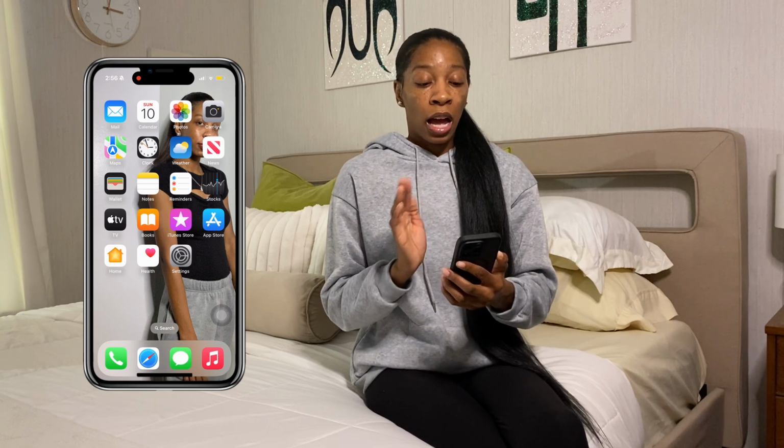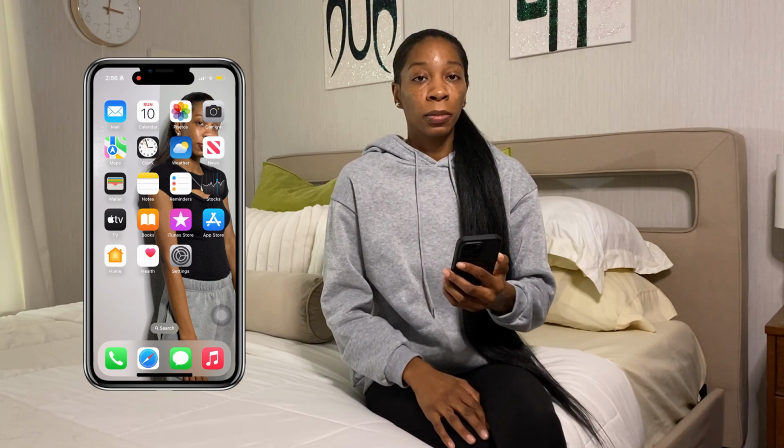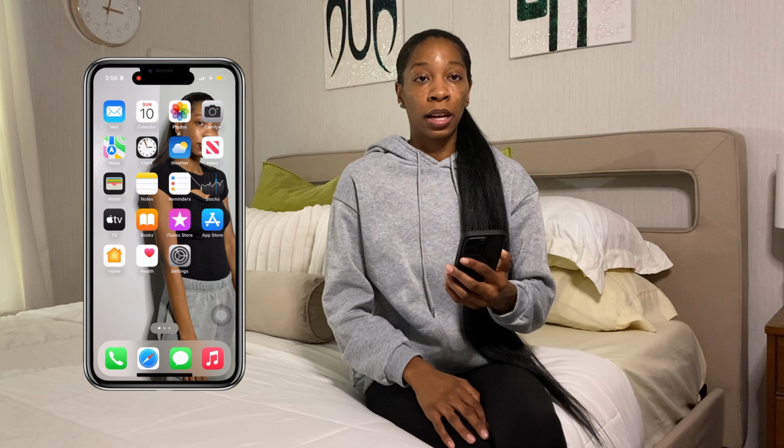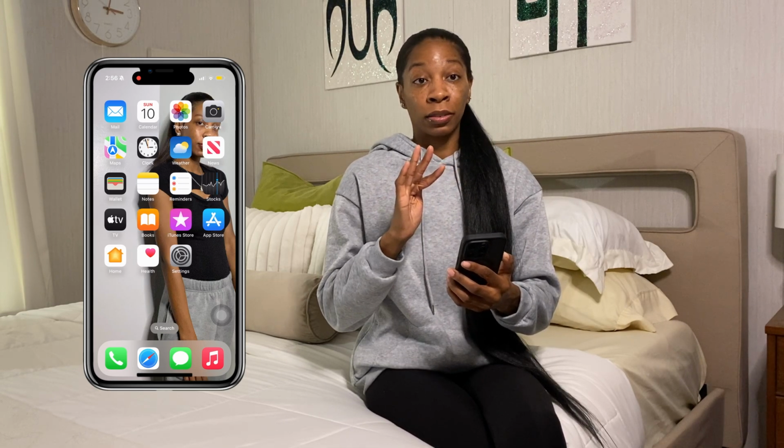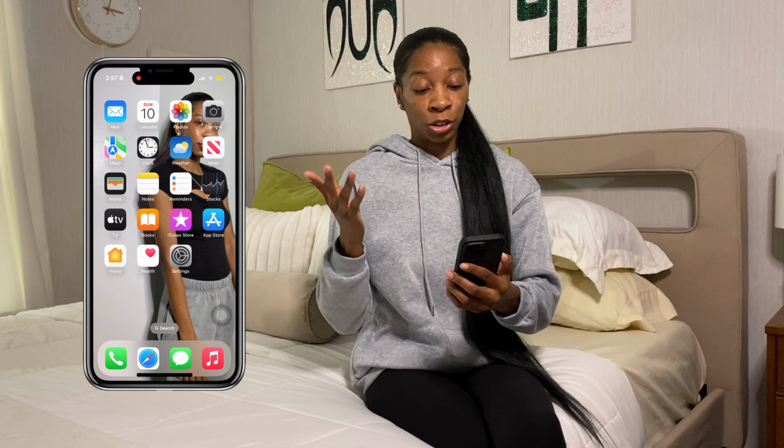Okay, the next one is Calendar. I use Calendar sometimes, if I want to put something down to remember on a certain day. I definitely use Calendar. Also, you want to make sure you have the right date that you're looking at.